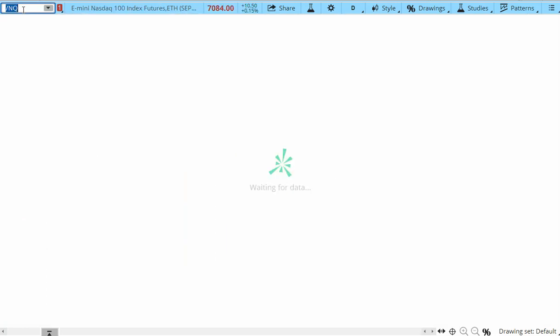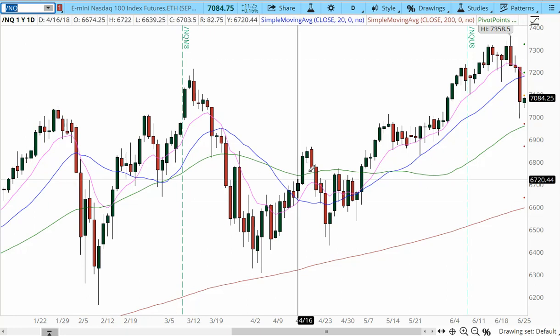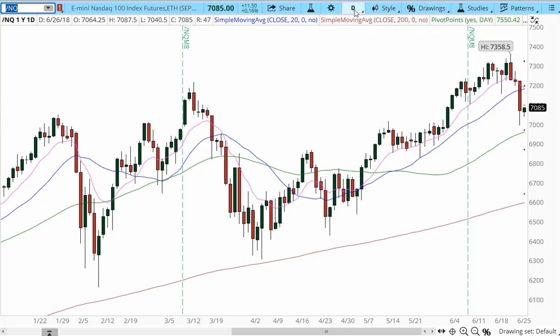Let's move on to NASDAQ. NASDAQ was one of the weakest indices, and we do have a little bit of divergence. Right now, NASDAQ is green on the day. It had the most descent in yesterday's trading session. So far, we tapped onto a minor support level, totally expected, as mentioned in the pre-market game plan. We have the 7,000 level that was tested, and we have reversed from that level.